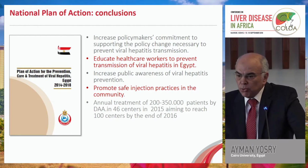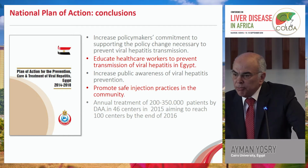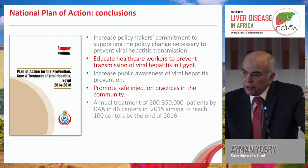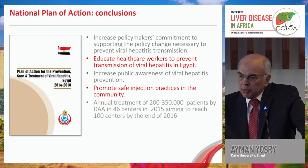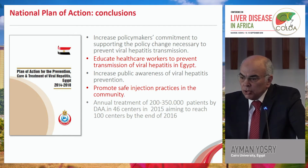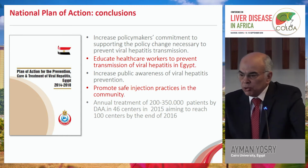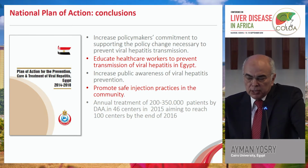So new actions were set in the action plan of the Ministry of Health to increase policymakers' commitment to supporting the policy change necessary to prevent viral hepatitis transmission, to educate healthcare workers to prevent transmission of viral hepatitis in Egypt, to increase public awareness of viral hepatitis prevention, promote safe injection practices in the community, and to treat at least 200 to 350,000 patients a year and scale up the centers, increasing the number of centers from 23 to 46 centers in 2015, aiming to reach 100 centers by the end of 2016.